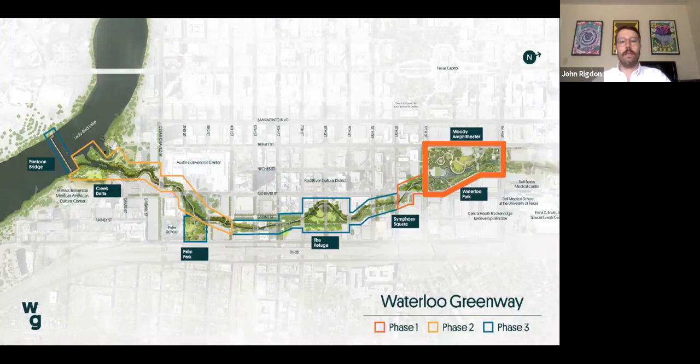In total, this project is 35 acres, as I said, of new and improved public open space. And that's a big project. It's about 1.5 miles of creek that will be restored along that series of parks and open spaces. And in order to do this, we're executing the work in phases. So you can see here a rough phasing diagram of how we're going to execute that work.